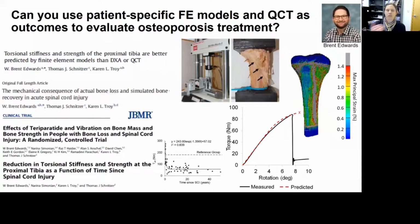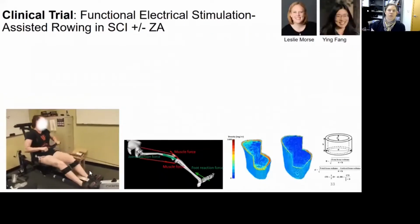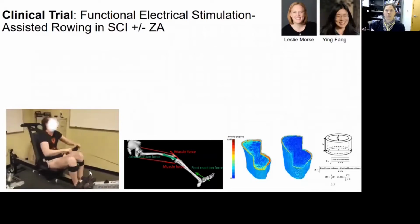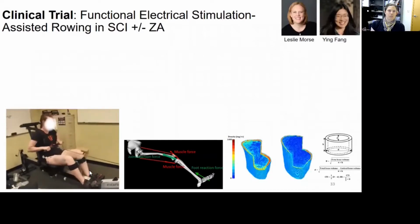We eventually used that as an outcome for a couple of clinical trials, which I'll show you here. The first one was a drug combined with mechanical vibration trial. And then Brent also ended up using this to understand how bone strength changed as a function of time since spinal cord injury. You remember I mentioned that bone loss occurs during that first 3 years. After he left the lab, I started working with another clinical trial partner, Leslie Morse, and I had a grad student, Ying Feng, who was interested in doing some of this work.